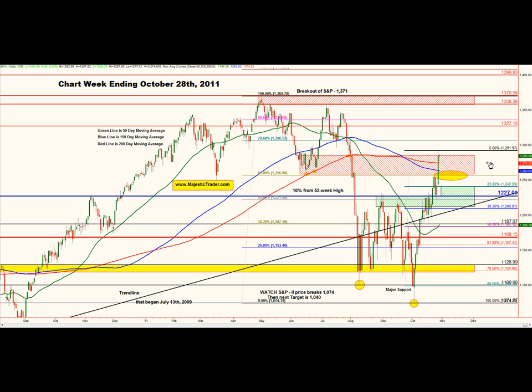Earnings is starting to wane a little bit as far as some of the major market cap companies. And not only that too, but it's at the end of the month. So we knew that the markets are going to get propped up a little bit. So we're looking for some profit taking. So we're looking at really two major target ranges.